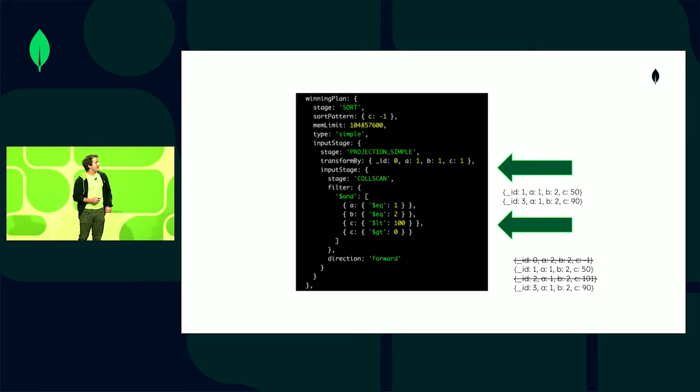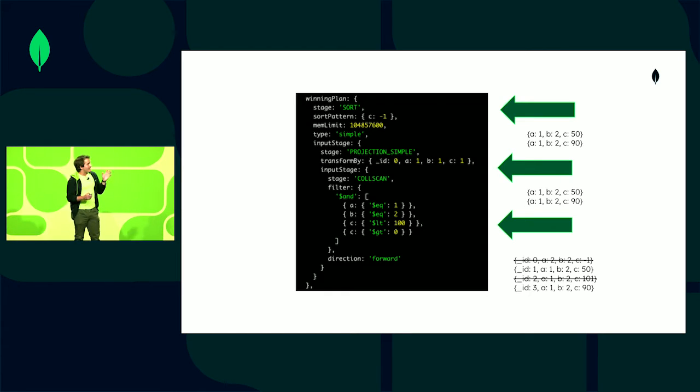So here, our documents are pretty simple. We're just going to drop the underscore ID field and keep A, B, and C, as the projection specification says. And then finally, we're going to buffer all of these into memory in our blocking sort and output them with the highest values of C coming first. So for these 2 documents, that means C90 is going to come before the document with C50.